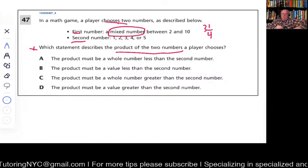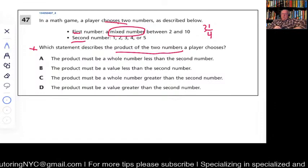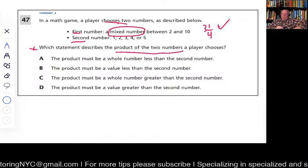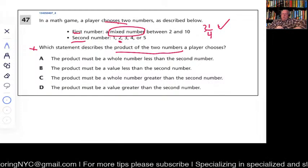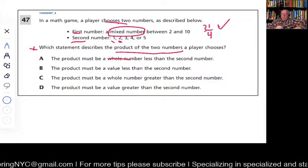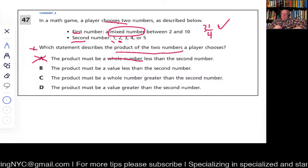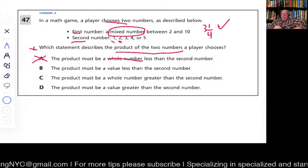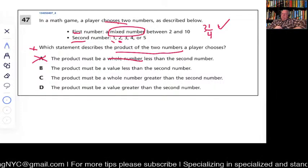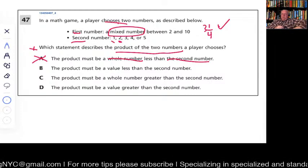So the product must be a whole number less than the second number, okay? Well, if I take the choice I made, like 3 1/4, and I assume that the second number is 2, okay? Well, let's even take 1. 3 1/4 times 1 is not a whole number. So right there, the answer has to be wrong. It can't be A, okay? And it's less than the second number. Well, if I use 3 1/4 and 1, 3 1/4 is greater than the second number. So this fails as well. So choice A fails on both of the aspects that they're asking us about.